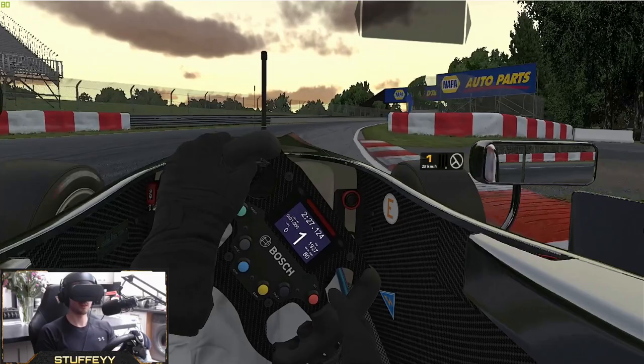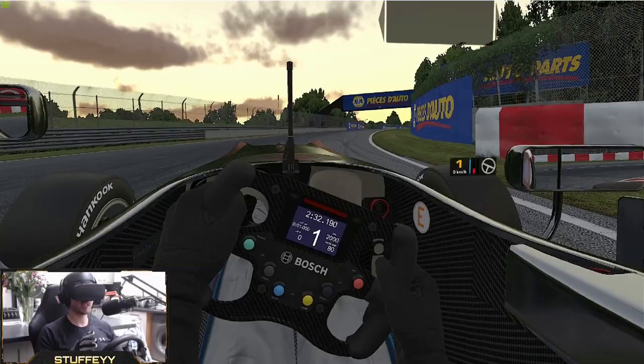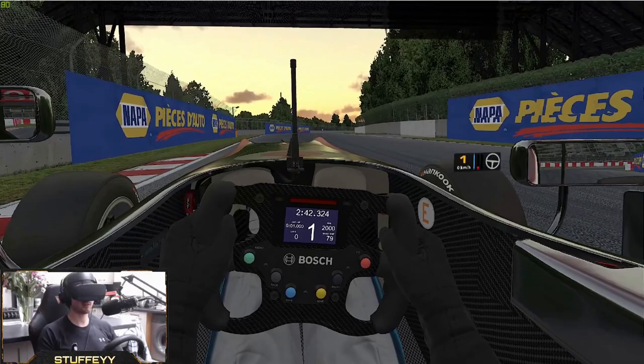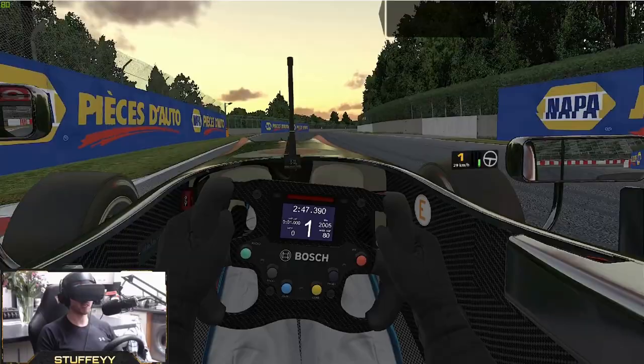And slowly, not quickly, this is important, slowly put your foot on the gas to get that acceleration out of the corner. Because if you put your foot down on the gas instantly, you're going to get too much power to the rear wheels and the car's just going to spin out. And then you shift up the gears up to the next corner.